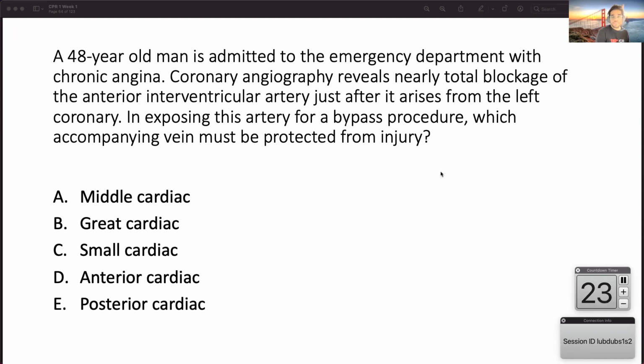Oh, yes. The systemic is associated with the left ventricle, whereas the right is associated with the pulmonic. And the vessels that are associated with it are on the slides. I can go back or you guys can review it. It's posted on the Facebook group.